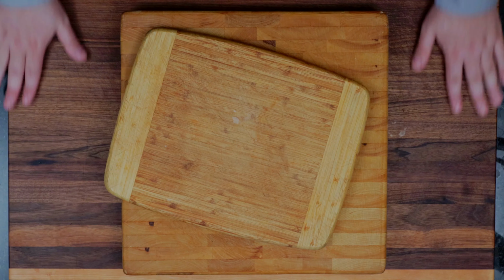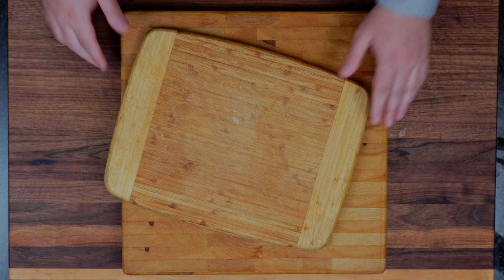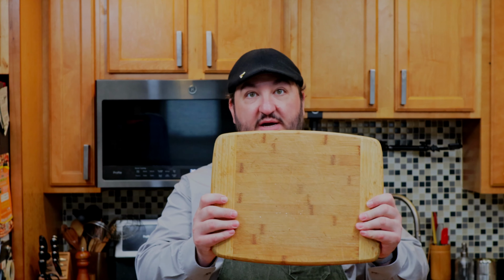Just wipe it down well on your counter with soap water and then dry it off and you'll be good to go. But bigger is better because it gives you the workspace. You really have the space to work. Having a cutting board this size was absolutely liberating after going from years on this guy.